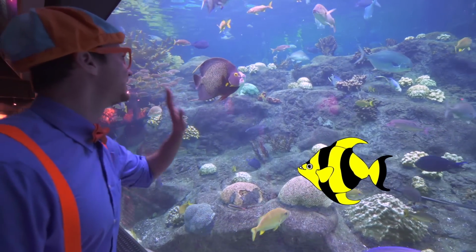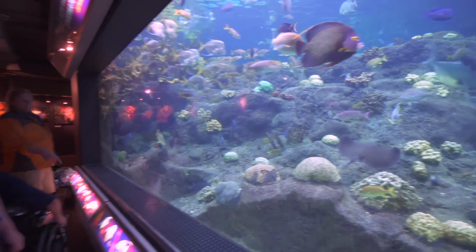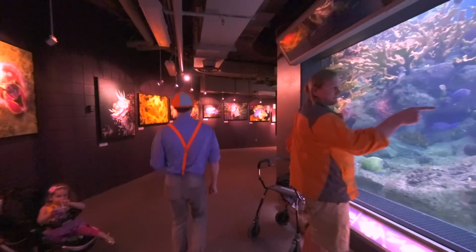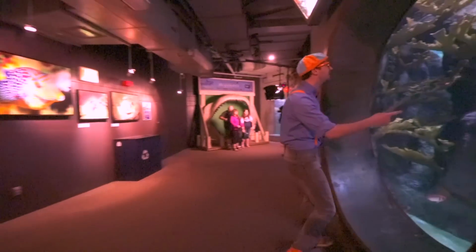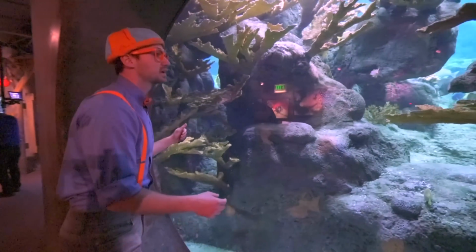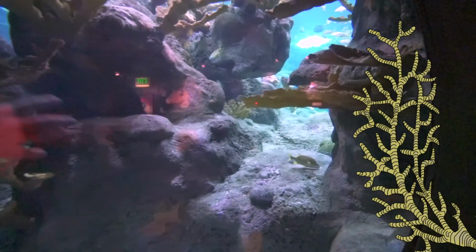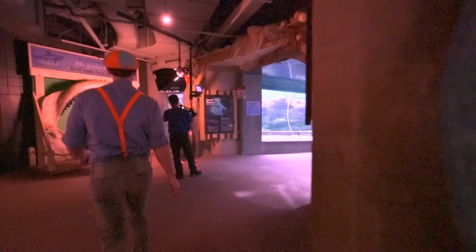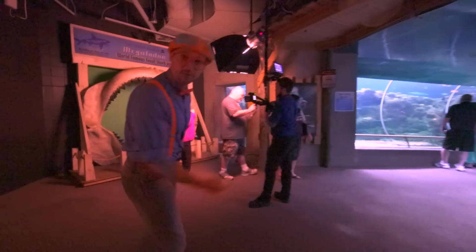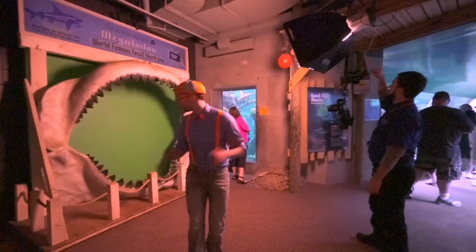Hello. Wow. Keep going. See the little frog? Oh, what's in here? Whoa. Look, they kind of look like rocks. See those? But they're actually alive. Okay. What do you do right here? Ooh, I think it's time for a picture.